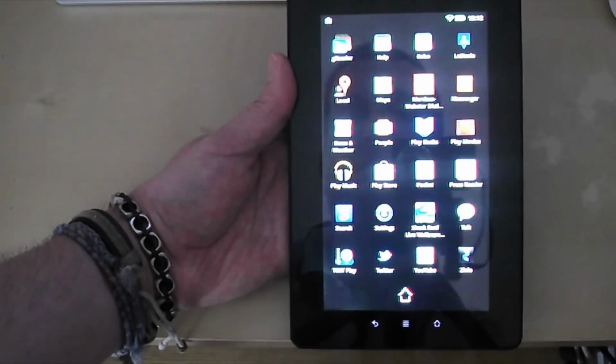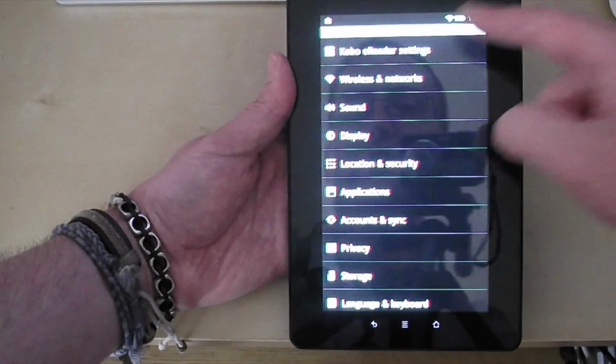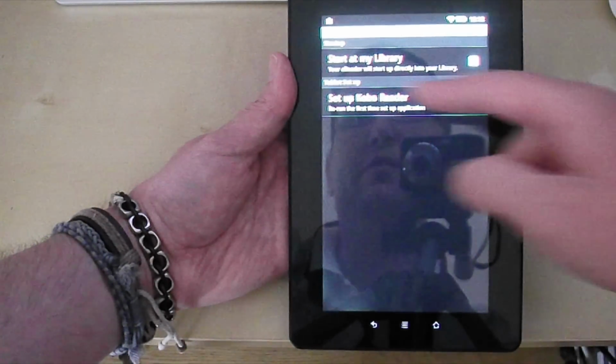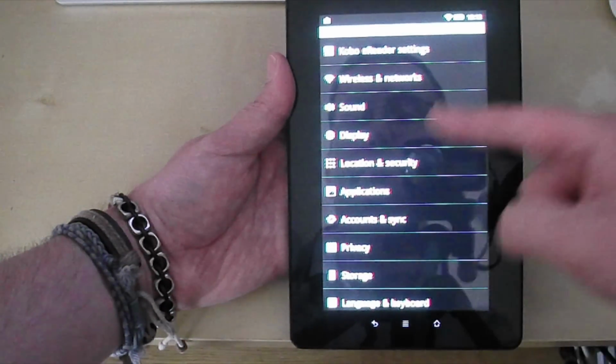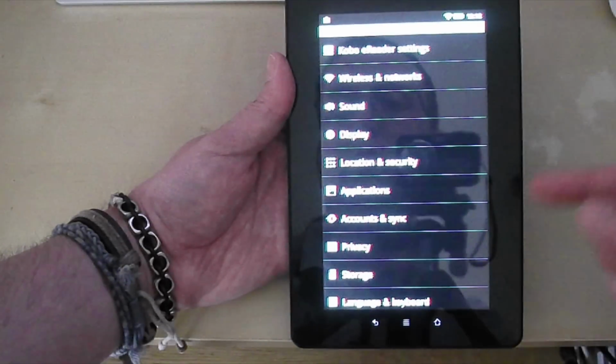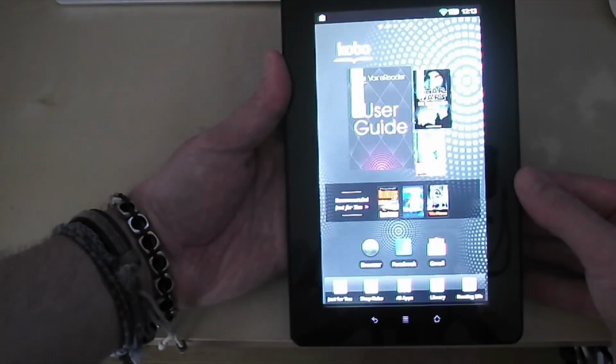If you go into settings here, you've got your Kobo eReader settings. There's not really much to that. And then all the rest of the settings here, your wallpaper, your live background wallpapers, all those types of things as well. And that's really it, guys.